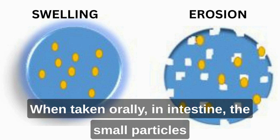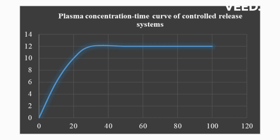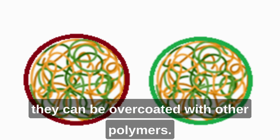When taken orally, in the intestine, the small particles swell and erode to release the insulin. This gives a steady state insulin level in human blood. To protect the particles from the acidic environment, they can be overcoated with other polymers.